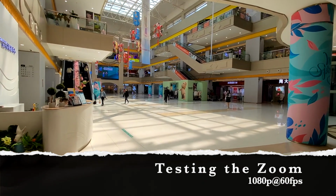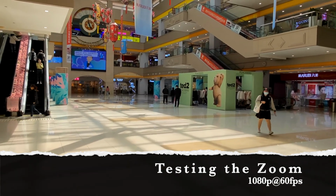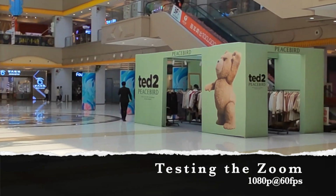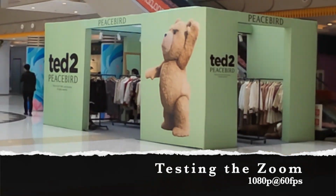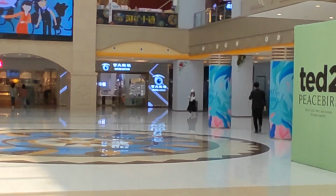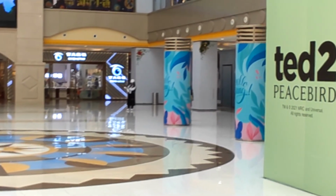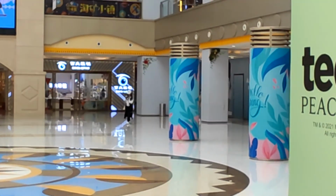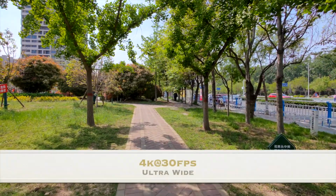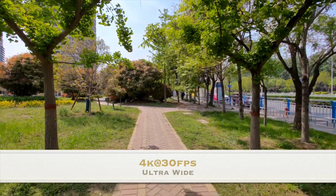All right, so now we're gonna do the test while we are moving, to test how it is when it goes between cameras. One X. Two X. All right, there you go. Zooming in while moving.